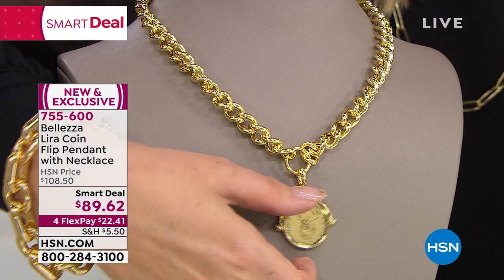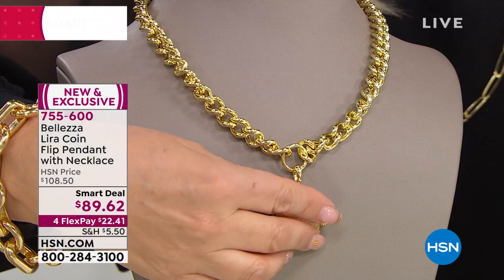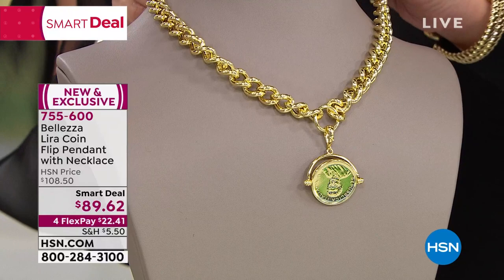So this actually flips like this. So you're seeing it, it has movement to it. Isn't that cool? So I'll flip it over here. And it is big, it is bold. It has a big lobster claw clasp in the back. There's the lobster claw clasp. Very, very large.